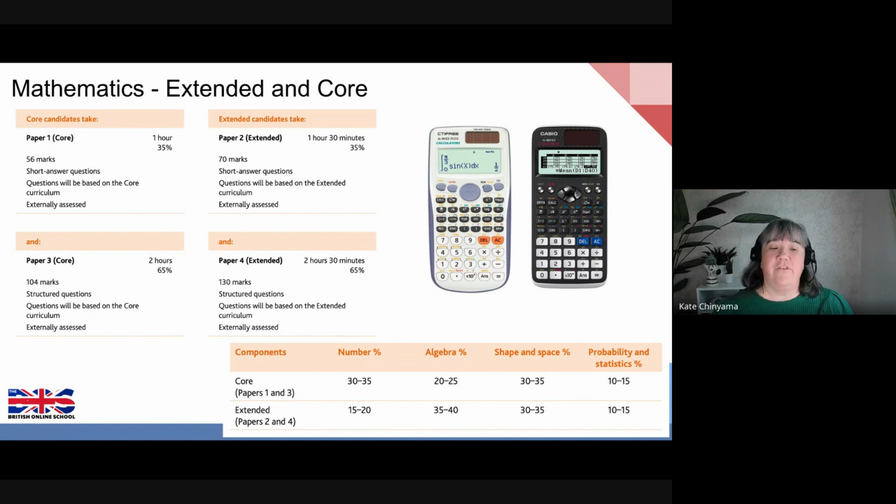So as you can see at the bottom, the core paper is 30 to 35% of number. So that is your 4 rules, fractions, decimals, percentages, ratio, things like that. So it's much more weighted towards maths that you will use in everyday life. Then you've got about 20 to 25% of algebra, shape and space, and then probability and statistics. So there's much more weighting on the extended, on the algebra.